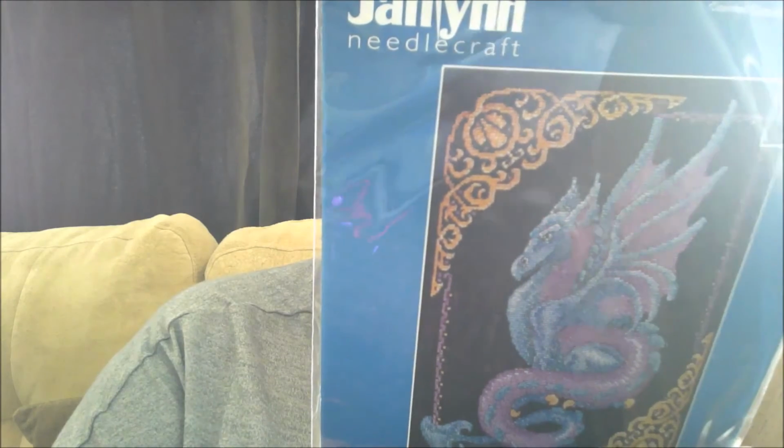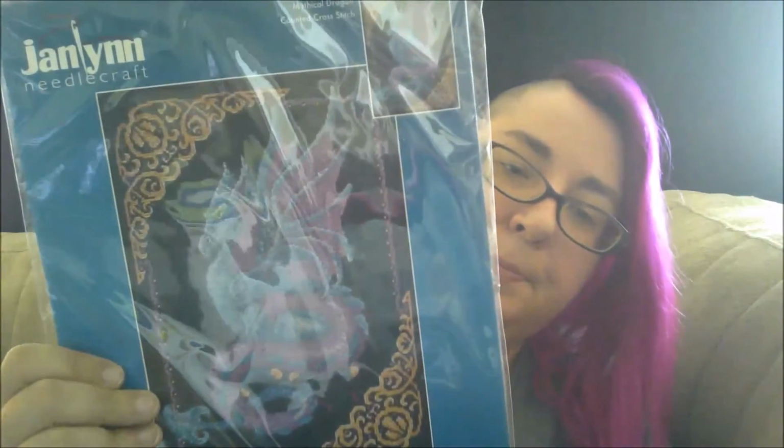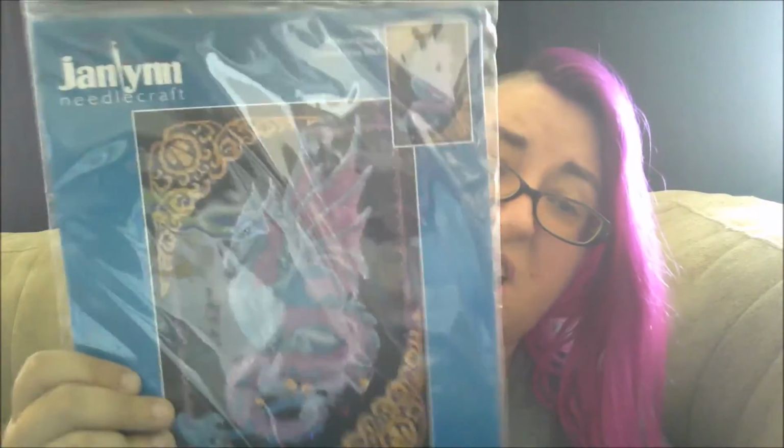It's really cool. I almost wish it wasn't on Aida, though. I think this is a 16 count too. This is not, no, 14 count. It says 14 count. So yeah, another dragon. Typical. Anyway, so there's that. A troublemaker.